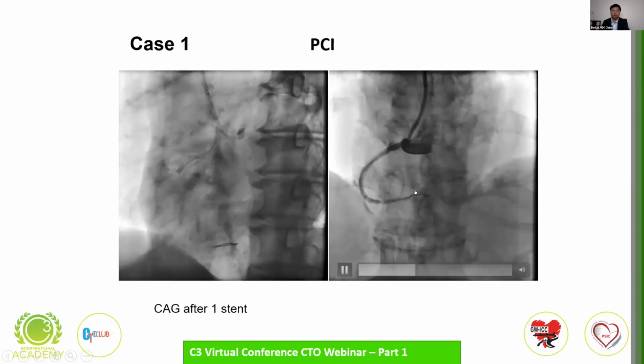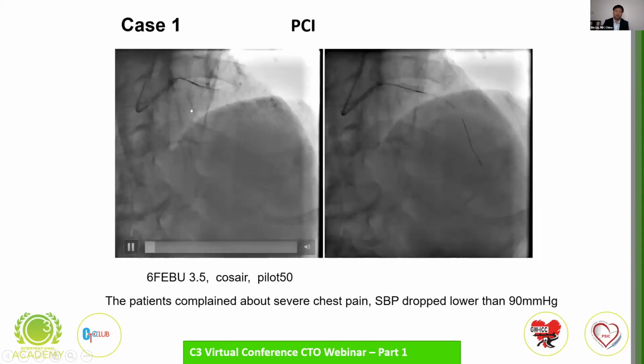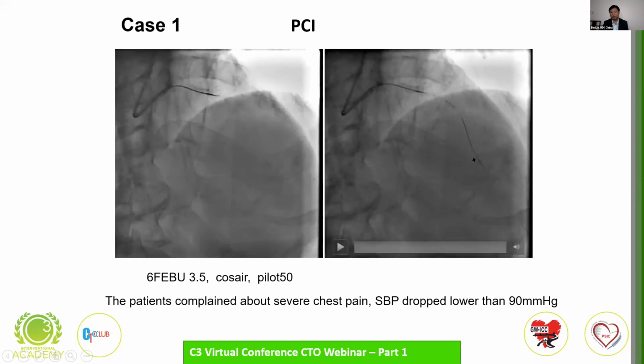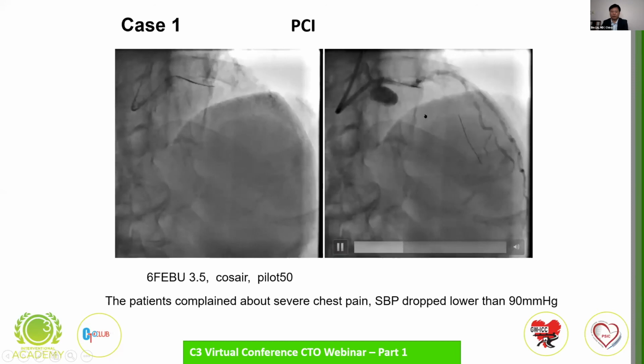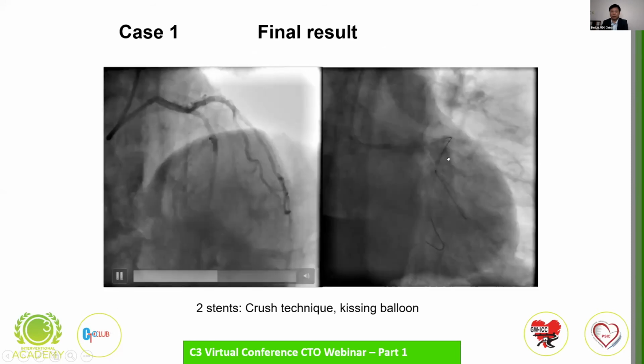Then we switch to the left, and we try to open the LAD, but unfortunately, the wire cannot go to the distal of the LAD. It goes to the diagonal first. It's difficult to adjust the wire to the LAD. So we use a small balloon to open the diagonal and use the crusade wire, another wire, to go to the LAD, then put a stent.